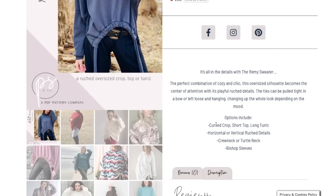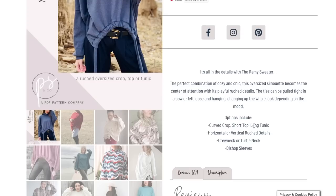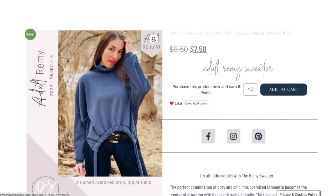Options include curved crop, which I think is what she's wearing, short top, long tunic, horizontal or vertical ruched details, crew neck or turtleneck, bishop sleeves. All right. And the same extra small to 4X.